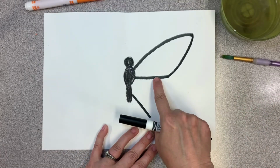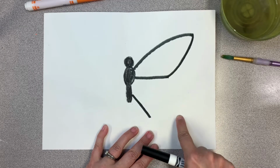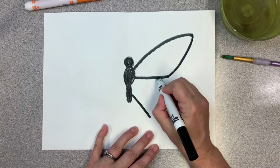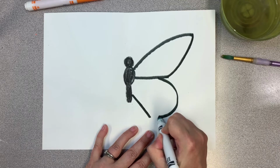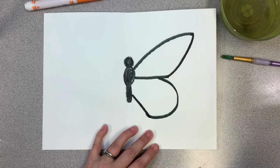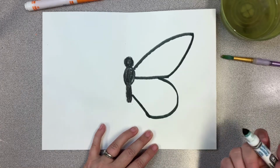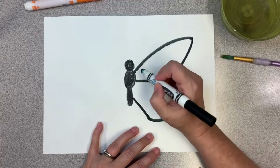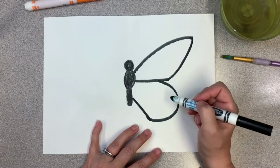All right, so I'm going to start right on this line, and I'm going to curve backwards and connect it to the bottom there. Let's see if I can do it for real. Here we go. Down and around. If you want to do this with pencil first to make sure you get it right, that's okay. But the important part is we're going to do this with a washable marker so that we can magically make it appear on the other side.